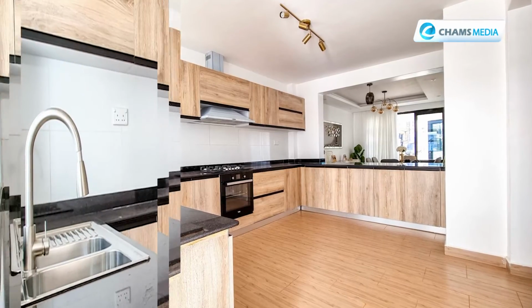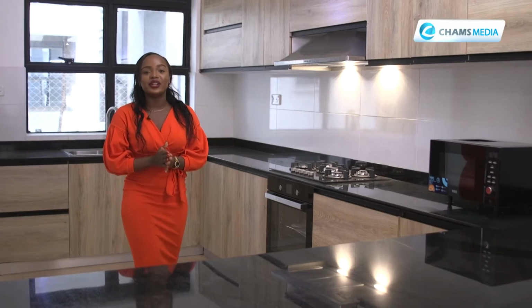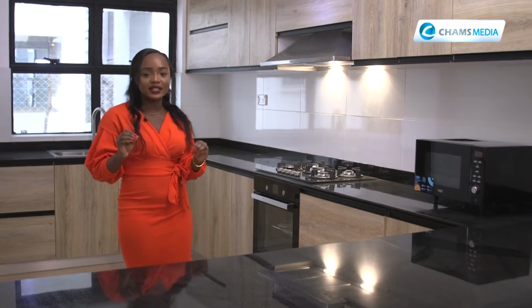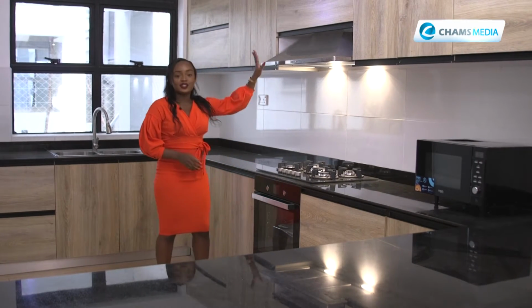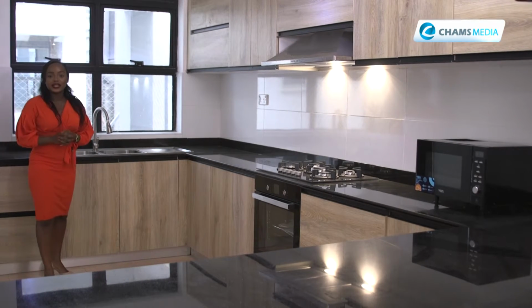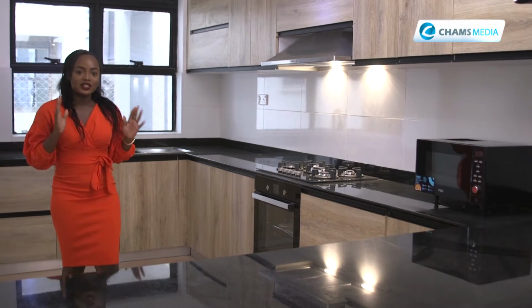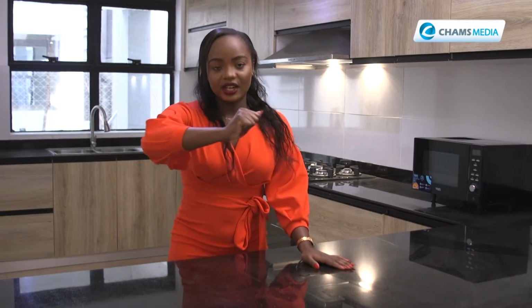So right here we have this spacious and beautiful kitchen with enough storage for your foodstuffs, your utensils, and it comes with a fitted cooker, oven, and an extractor. Then it has a double sink for when you're doing your cleaning. And the best part about this kitchen is you can finish cooking and serve your meals right here to the dining area.